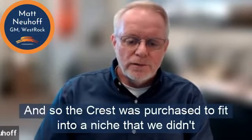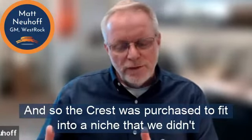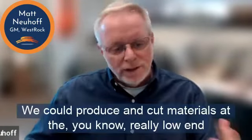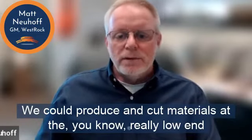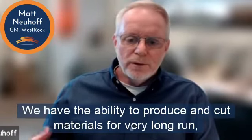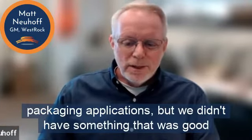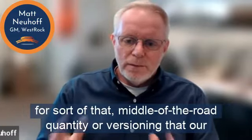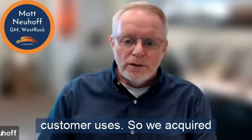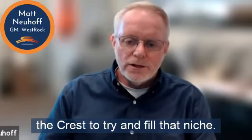significant throughput. And so the Crest was purchased to fit into a niche that we didn't really have covered very well. We could produce and cut materials at the really low end for test programs. We had the ability to produce and cut materials for very long run packaging applications, but we didn't have something that was good for that middle of the road quantity or versioning that our customer uses. So we acquired the Crest to try and fill that niche.